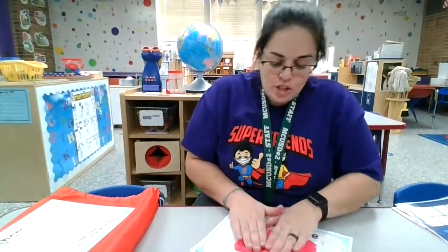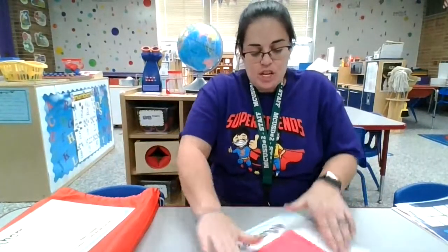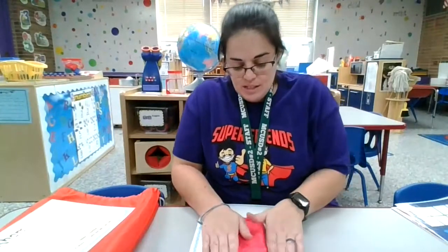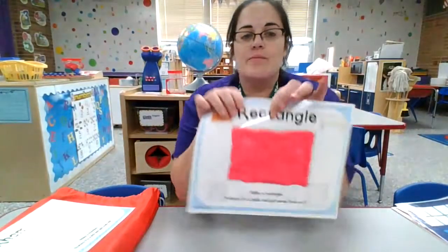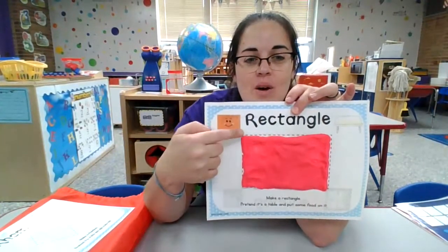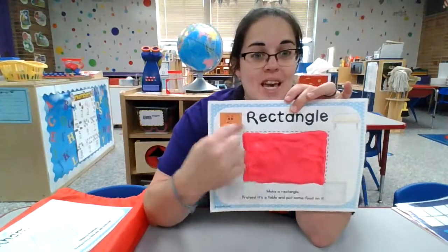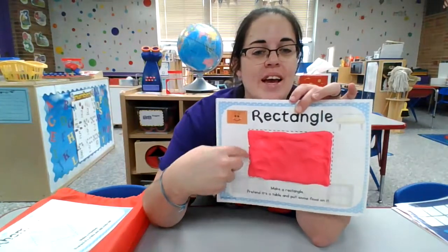All right, push it over as much as you can. And then remember, our shapes need nice straight lines. So now I can see my rectangle has 1, 2, 3, 4 sides. 1, 2, 3, 4 corners, and my sides are not all the same. I have 2 that are long and 2 that are shorter.